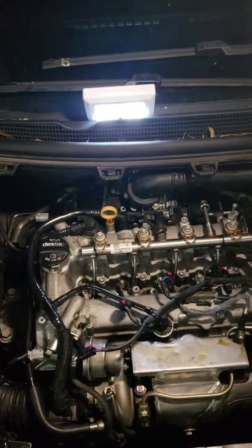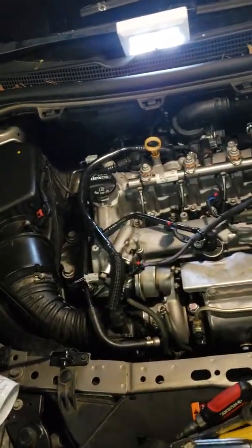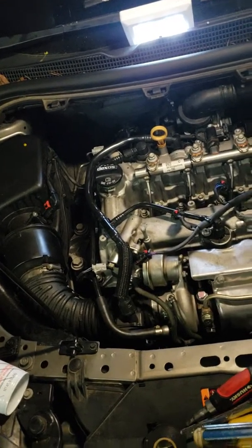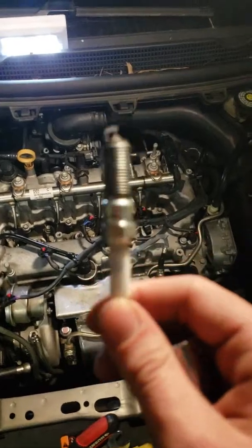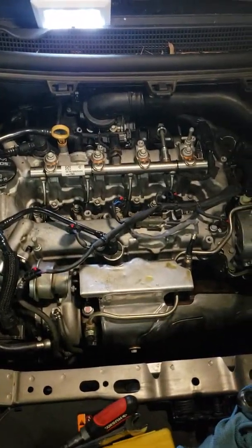But anyways, I'm going to give a small tutorial, not really, on hands, showing how to do it, but nonetheless explaining how to do it and giving you a visual. It's how to replace these right here, spark plugs. This isn't my cracked one, is it? Nope.